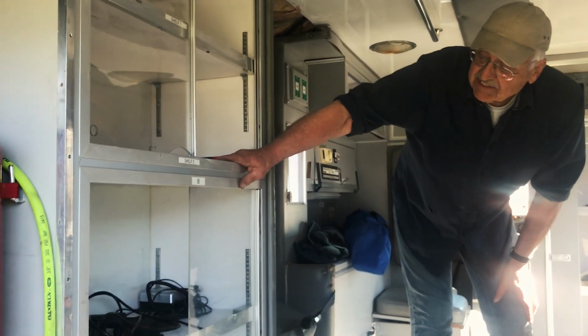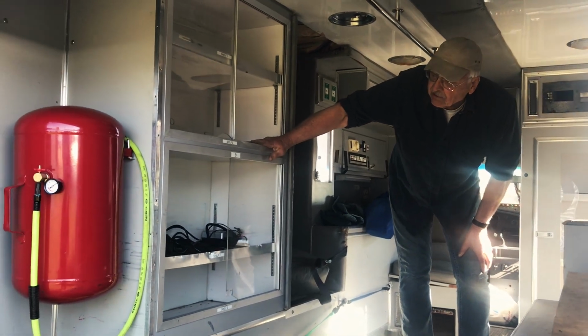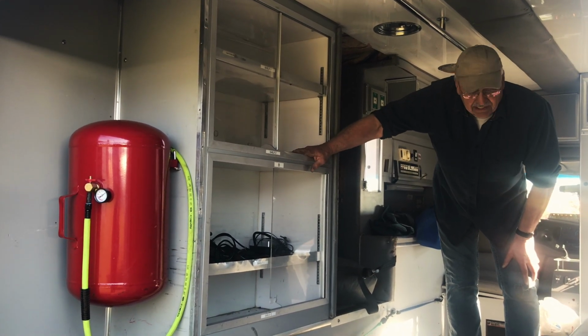Here we've got what is essentially the toolbox for the weekend. I pretty much empty out the top half of my toolbox in my shop, stick it in here, and I've never been without a tool.